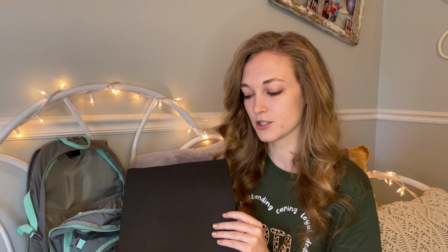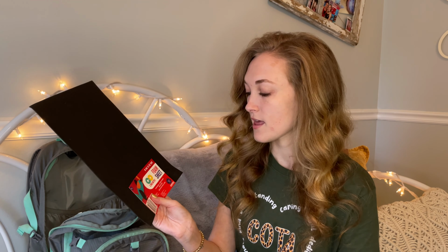In the very back here, I have foam sheets, which I use to put under kids' papers if they're using too much pressure. So I have one that I use, and then I have an extra that I keep in case a teacher needs one.